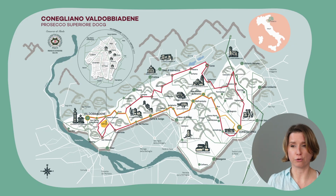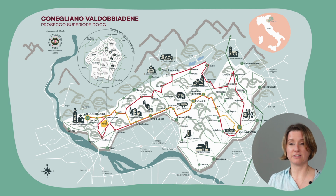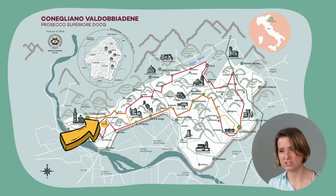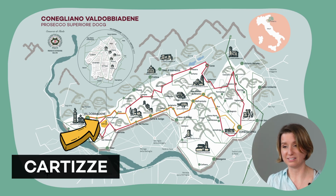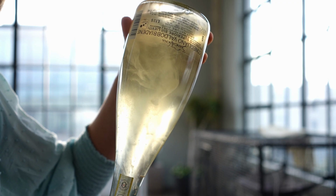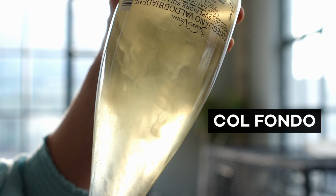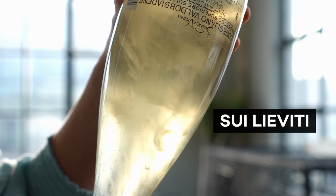If you're looking for a hillside vineyard designated wines, look for the word Rive at the end of the name of the vineyard. There are 42 different Rive in Conegliano Valdobbiadene, and the finest of all of these regions has its own special classification, and it's called Cartizze. And then there's another style made in an unfiltered way, actually a cloudy looking wine, often referred to as fondo or officially as Sui Lieviti.